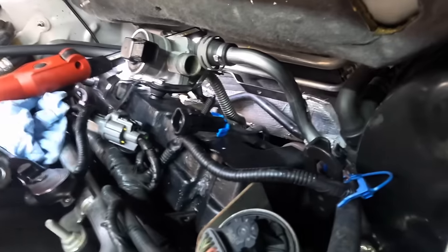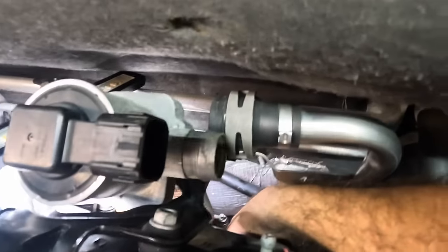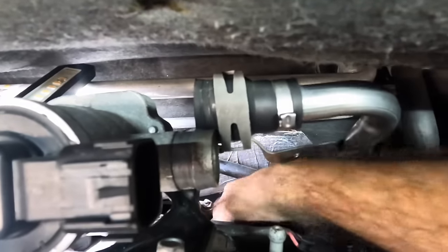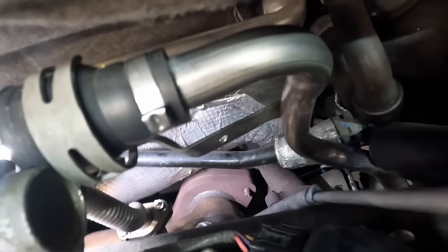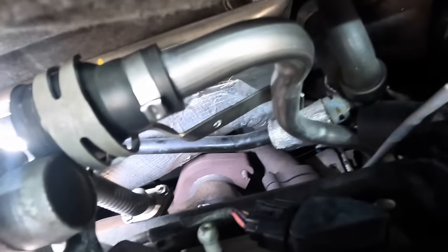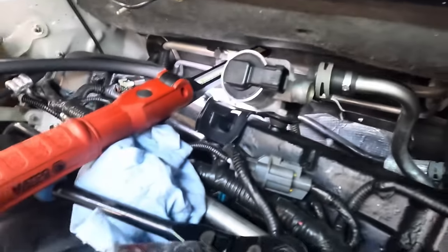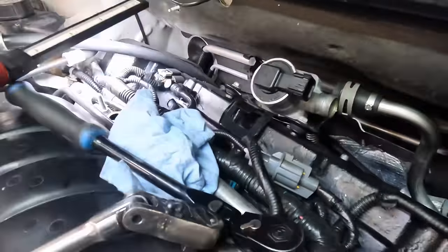Okay. So what I'll do, I'm gonna run this down as far as I can by hand, and then we'll go in with the socket to finish it off. Let's give some untwisting action to our cable. Okay, it's about as far as that wants to go. So I'll go back down with that O2 socket, spin it down the rest of the way, apply some torque, plug it in, then we'll check it, see if she works.